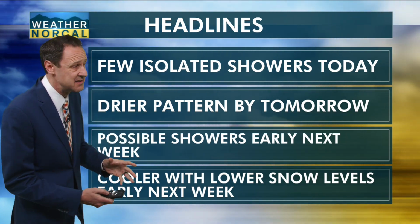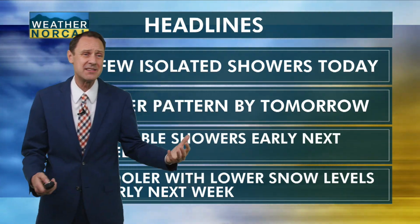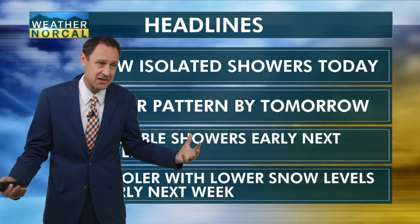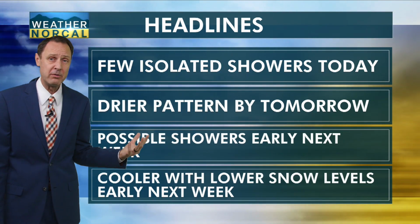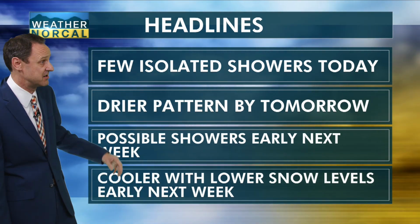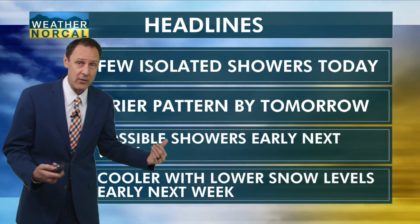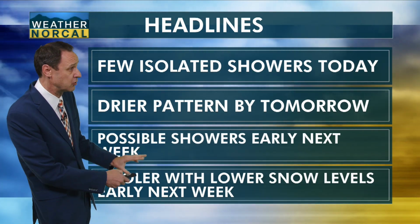Take a look at the headlines here. We've got a few isolated showers today. We're really starting to wrap things up. We did see a severe thunderstorm warning in Butte County yesterday, but it wasn't as intense or as widespread. Today, if you hear a rumble of thunder in any area, it's not out of the question, but most likely just some isolated showers. We do expect a drier pattern by tomorrow, but then more wet weather coming in by early next week. Not a lot, but also colder air with that, which would mean lower snow levels as well.